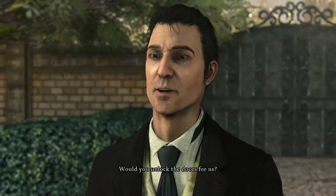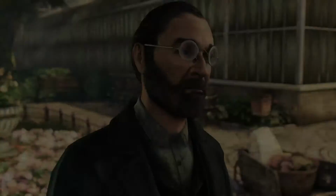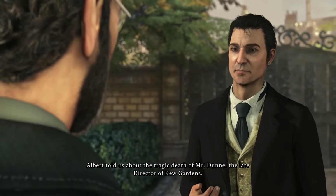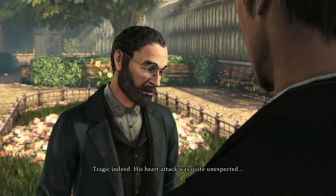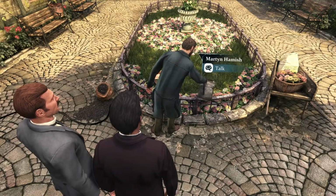Would you unlock the doors for us? Do you expect to find the stolen plants there? I am sorry, but those rooms are private. Albert told us about the tragic death of Mr. Dunn, the late director of Kew Gardens. Tragic indeed. His heart attack was quite unexpected. Thank you, Mr. Hamish. We shall continue our investigation. That's it. Let's go.